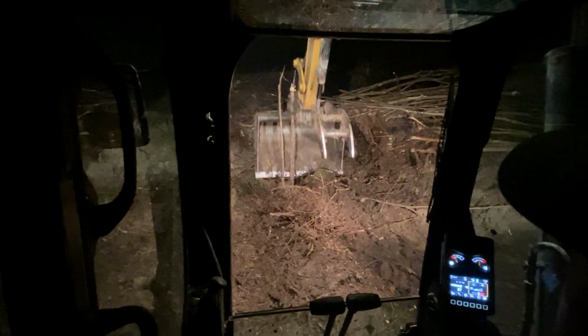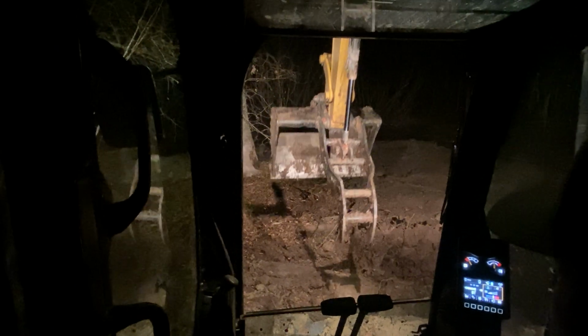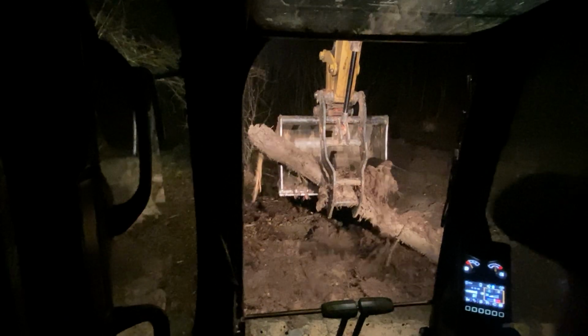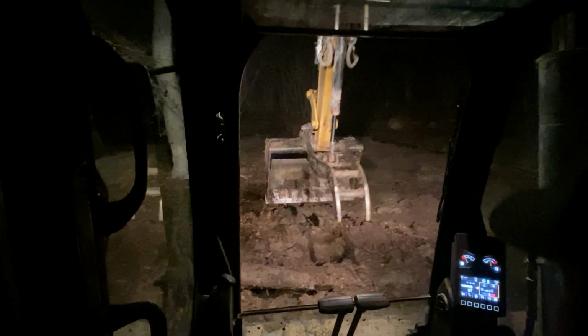I rocked over a little bit right there, I wasn't expecting that. But you'd be amazed at what these machines can handle and what you can get done with a 308, 309 size machine. I didn't miss a lot.